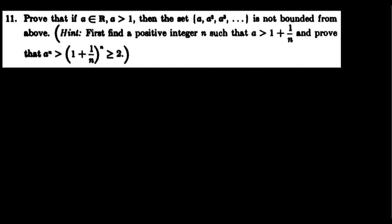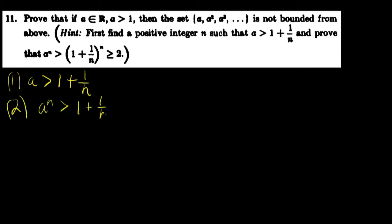Now, there's a lot going on here, but I'm going to split this up into 4 different parts. For the first part, we're going to go off the hint and prove that there exists an n such that A is strictly greater than 1 plus 1 over n. And for the second part, I'm going to prove that A to the n is strictly greater than (1 plus 1 over n) to the nth power, so the first part of this inequality here.